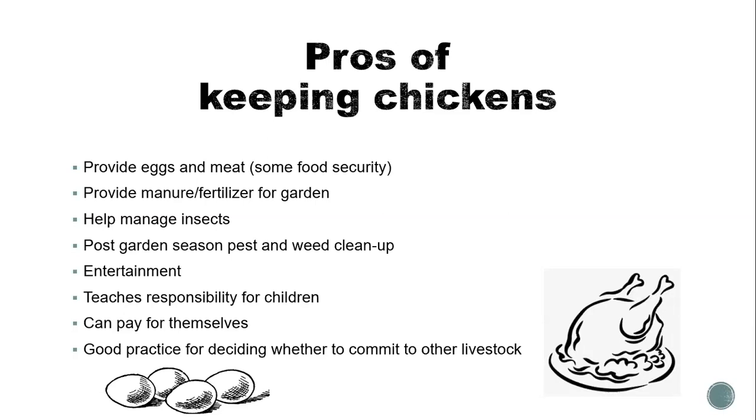And chickens are entertaining and they teach responsibility to children. They will pay for themselves. They'll cover their cost of feed, except for the upfront costs of building a chicken coop. That's a separate expense. I trade some eggs with neighbors for different things or sell them to a few customers. But other than that, we use them all ourselves. And it's good practice for deciding whether you want to commit to other livestock. Chickens will get you used to having to care for an animal that isn't a pet in your house, every day, twice a day. And they're a good way to get started.